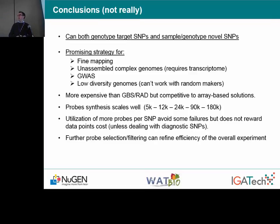So I want to conclude that this system can both genotype target SNPs and discover novel polymorphisms. So it's a very promising strategy if you want to do fine mapping. You have to deal with unassembled complex genomes, but at least you require some transcriptome. Very good for genome-wide association studies, or for low diversity genomes, where regular genotyping-by-sequencing methods, which sample the genome randomly, will hardly pick up SNPs, while if you rely on a known database of polymorphisms, you can have a much more cost-effective approach here.